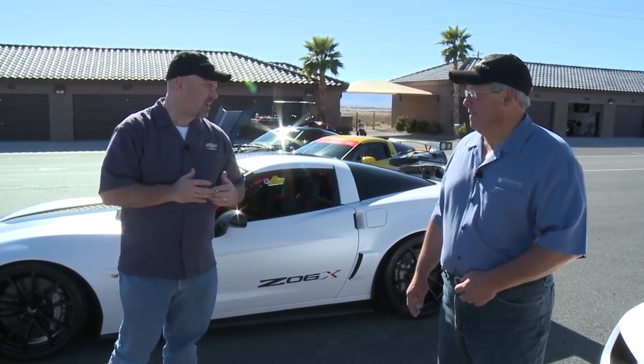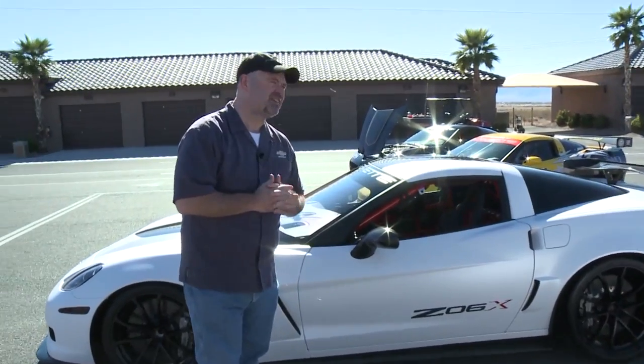Now, both of these cars are designed to be concept cars. We do not have any plans to actually produce these cars. These are more to allow you to let your imagination run on what you could do with a Corvette or a Camaro in developing a track-specific car. The Corvette here is the Z06X. Gary, why don't you talk about what went into this car?